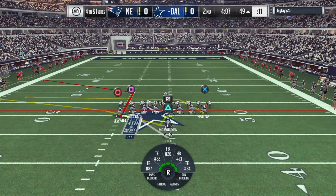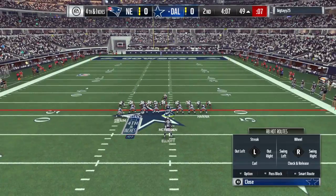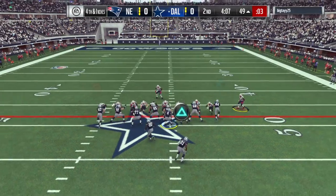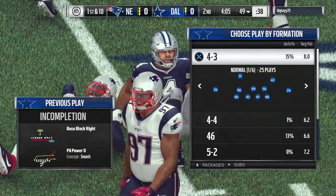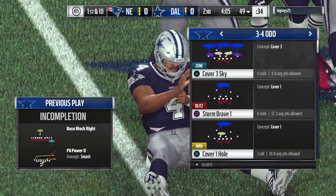They come out with 1 back and 3 tight ends. They'll need to get the play off quickly. Looking to throw. And they hit him as he throws, as this one's going to go straight down to the turf. Incomplete.